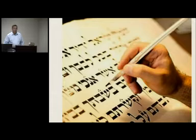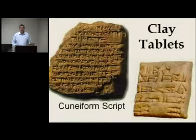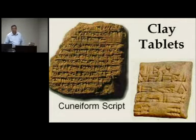This is the most ancient form of writing we know about, dating back from about the time of Abraham, called cuneiform script. And this is what you find in a lot of the clay tablets that have been unearthed near the first part of the second millennium B.C.